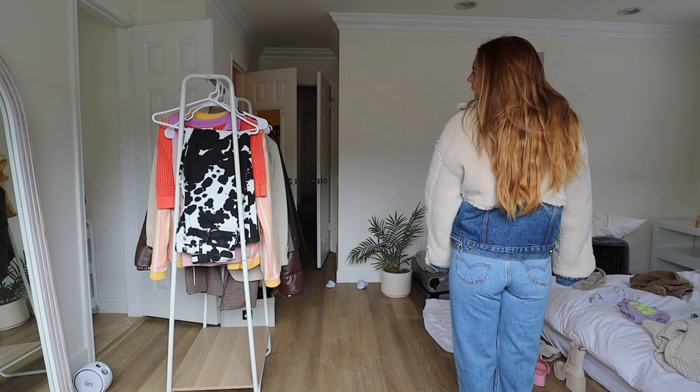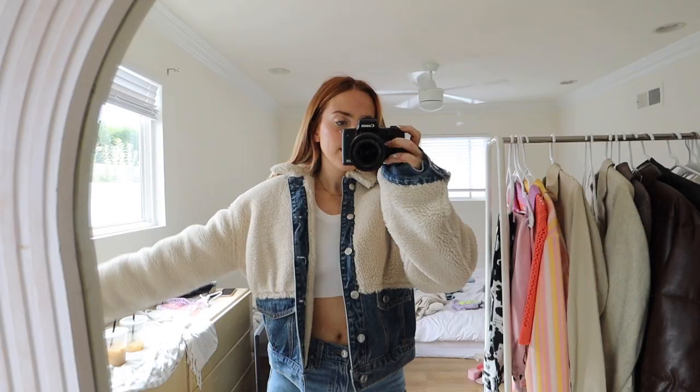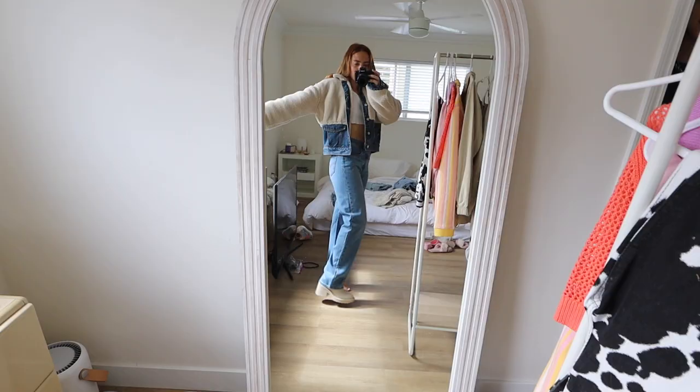All of a sudden I'm excited for fall. Same. Give me a pumpkin spice latte. Yeah. I haven't drank it, but I'm ready. Take me to the pumpkin patch and bake me an apple pie. I'm ready for fall. I love this.